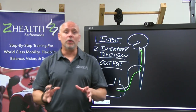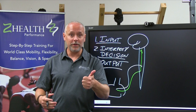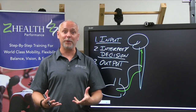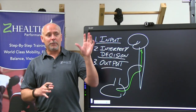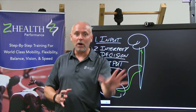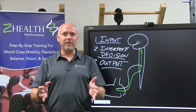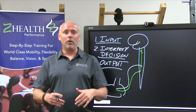So remember, your nervous system only does three things. It takes an input, it interprets and decides what that input means, and then it creates an output as a result of the input. Now the issue that we have is that when we look at a lot of programs and processes out there, most people get very overly focused on the output part. You go to someone and they love teaching you how to squat or how to lunge. And their big focus is on the actual performance of the movement. So they're working on the squat, or they're working on the lunge.